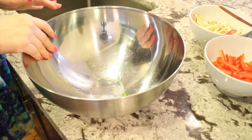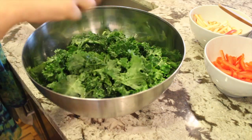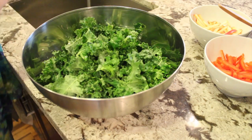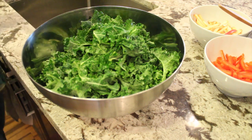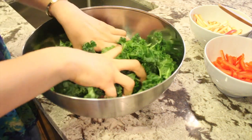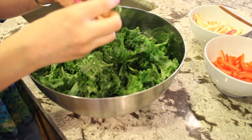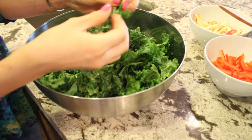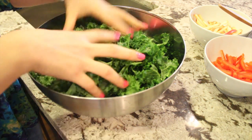Okay, so once the kale is dry, we're going to transfer all of the kale back into the bowl. And one of the most important and essential parts of using kale in salads is to, and I know it's gonna sound pretty funny, massage the kale. We need to massage it because kale is actually quite hard, and massaging breaks down the fibers and basically makes it softer and easier to chew on and eat.